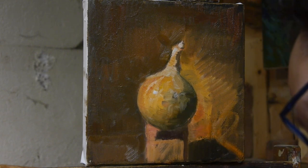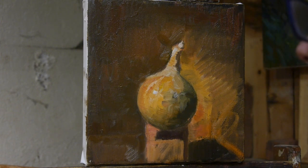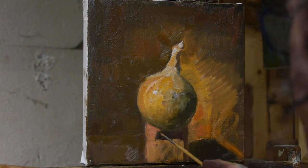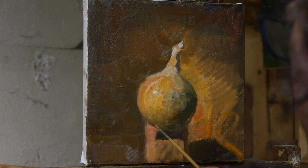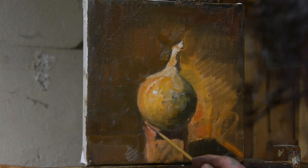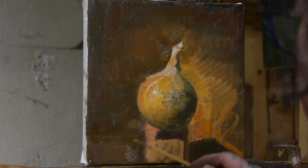Okay, I'll put a shadow underneath there. That shadow comes here in a way. Need to find that right angle.